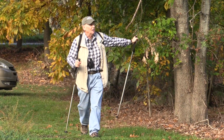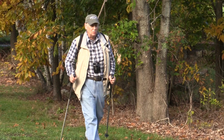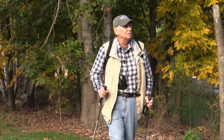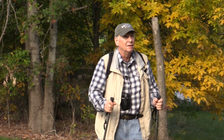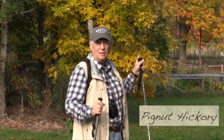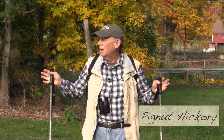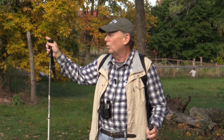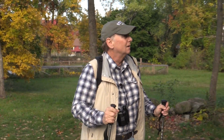Over here to my left, a little bit behind me, is a beautiful hickory tree turning golden yellow, as they do during the fall. That's a shagbark hickory, a pignut hickory tree. There's some other yellows around here. I see what looks like a black walnut tree over there.